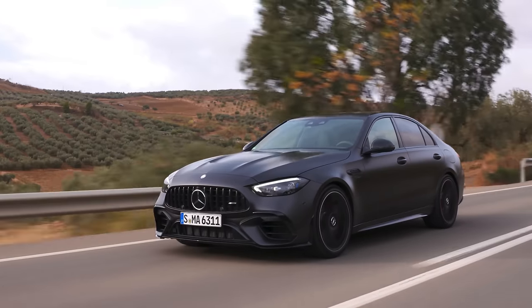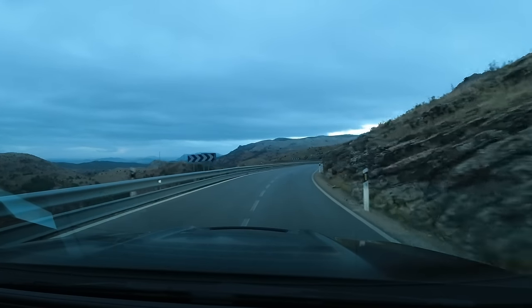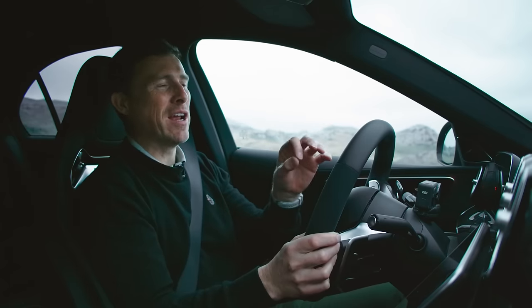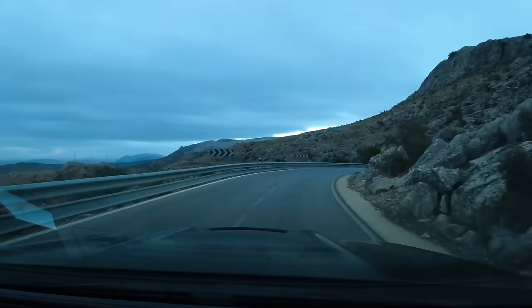Do you know what? There's one thing I haven't done with this car yet, and that's drive it on a twisty road. Well, look what I have in front of me. This road is amazing. And as the sun is setting, I'm going to try this car out really where it matters most. And I have to say, here, it's really impressive.